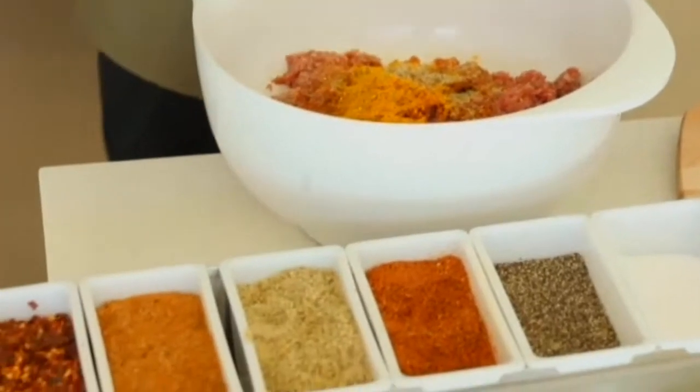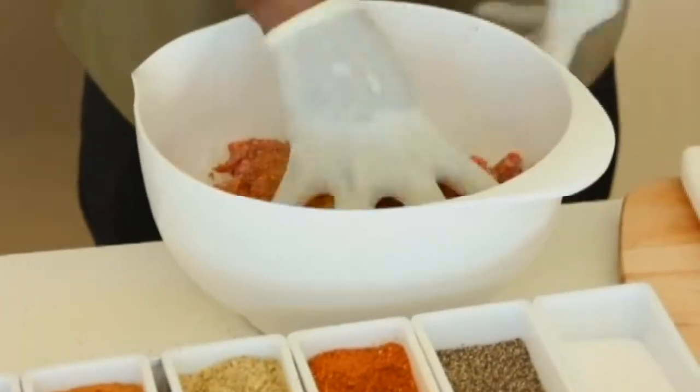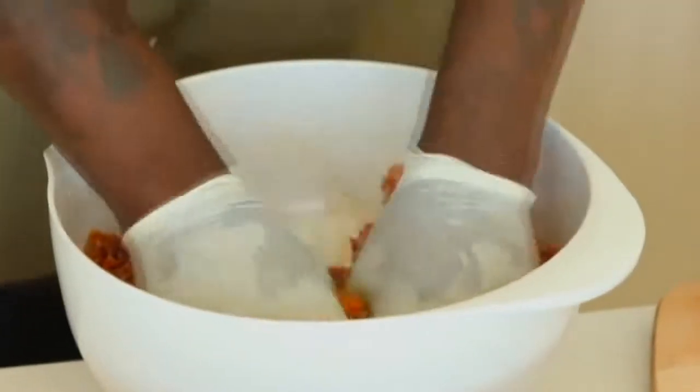I'm gonna just add in a little bit of pepper flakes like that there. And then I'm gonna mix this in. I'm gonna massage it in.